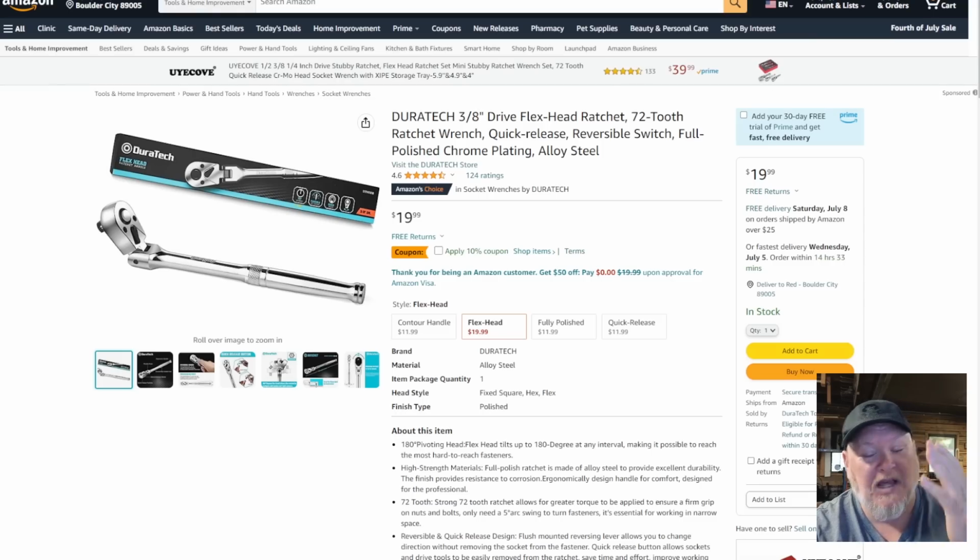And then this one, I got to throw this one in because I love the Duratec ratchets. I do. It's a guilty pleasure. They're not the best ratchets out there. They're often a little clunky, but I like the feel. They have good knurling. They have good balance. They just work. And for the price, you got a $10 off coupon on that, $20, for a flex head 3/8 ratchet, 72 tooth, quick release. For a DIYer, you could do a lot worse.